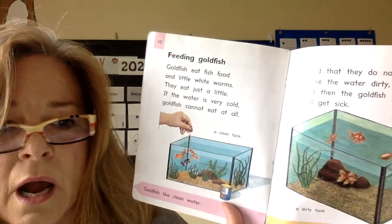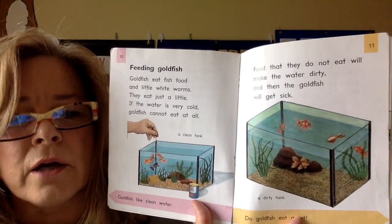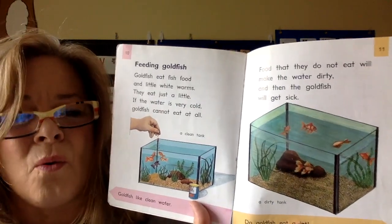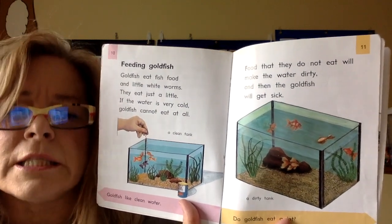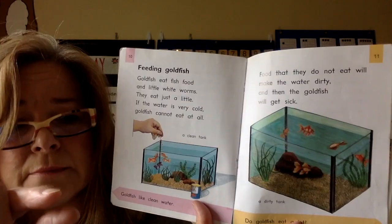Now, I think our goldfish was a little under the weather and not eating because the water was too cold. I had my window open at night, and he was in my loft where the window was open and it was cold. But now that it's gotten warmer again and I shut the window, he's starting to eat again. Because I didn't feed him more than a spot, just like the book said.